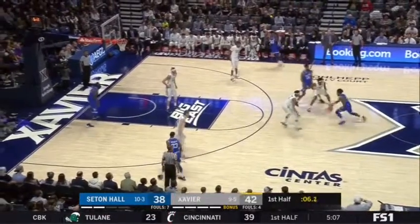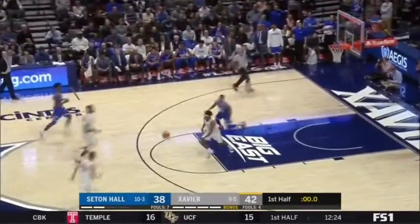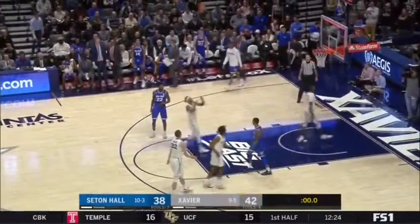Here is Powell. Powell gets it stripped. Marshall up ahead. And time will run out on this first half.